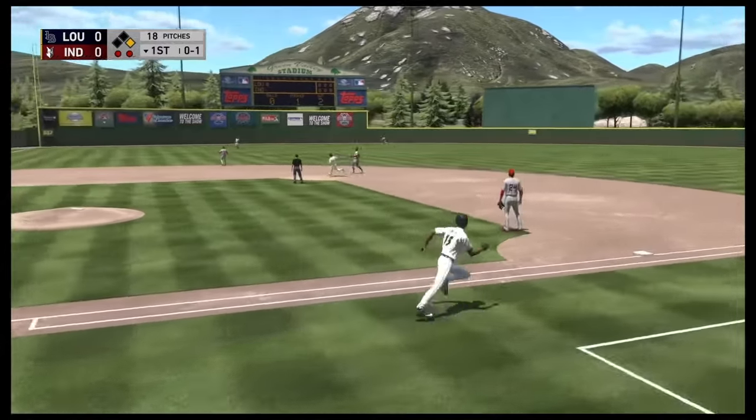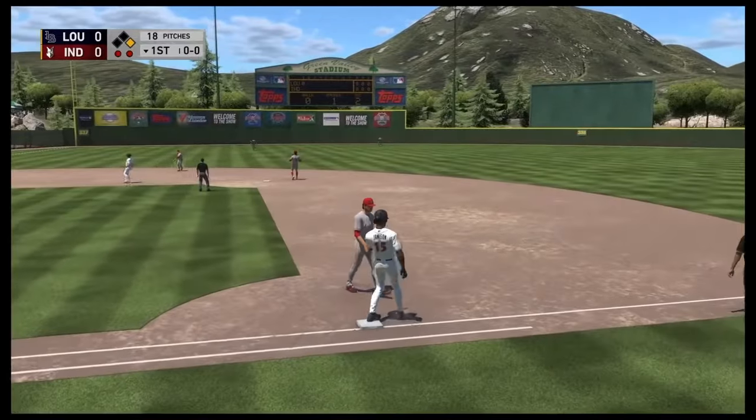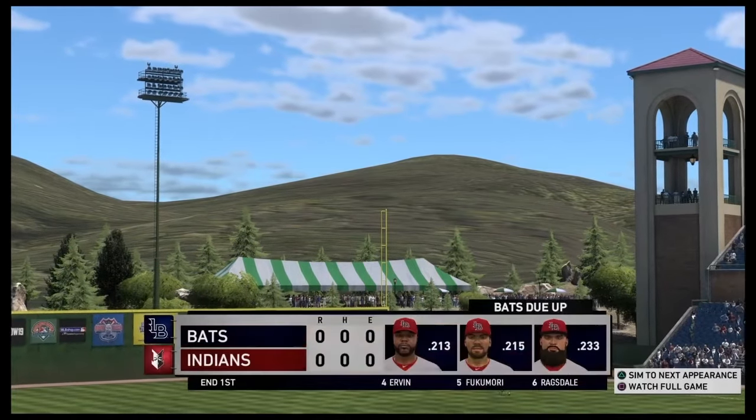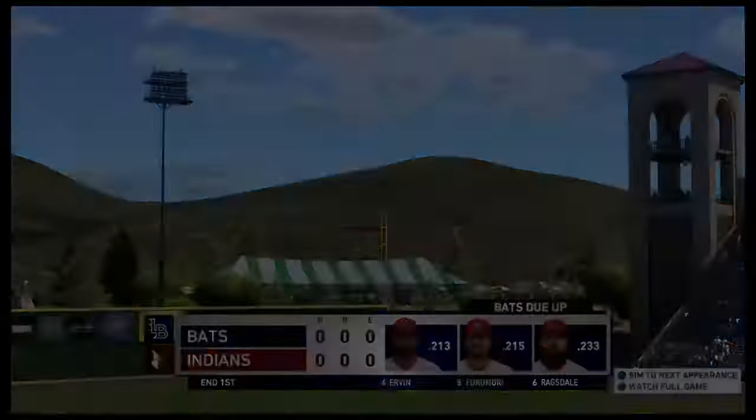Hey, Matty V, you know, there's... and we'll have to leave it there as the play is made here to end the inning. An inning in the books, no score here on the show.